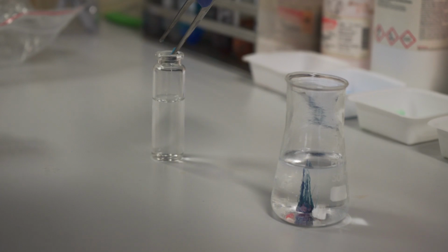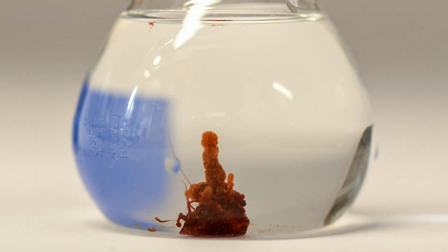Just tip it in. Yeah, just rub it in. But still they can do it inside.